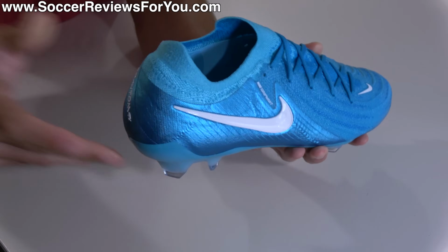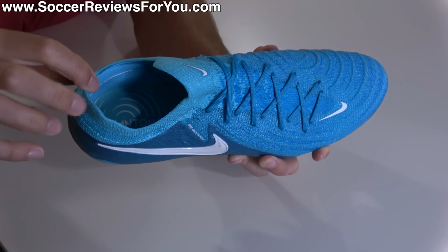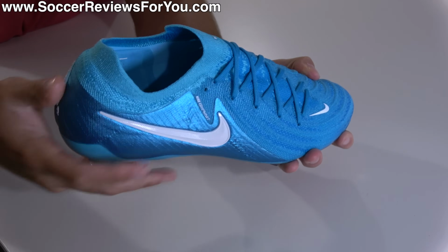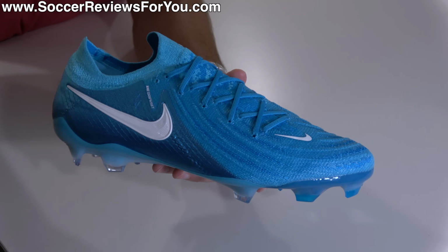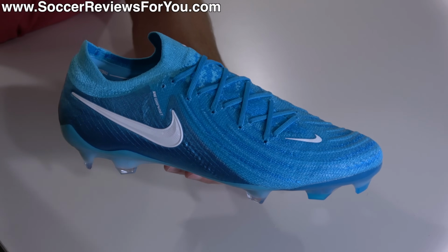The heel construction, while again technically the same as the mid-cut model, because of the bigger opening due to the low-cut design, I think it's just going to be more comfortable for the vast majority, where you have this softer upper section, which is something that Nike seems to be doing a lot lately with their higher-end football boots, making this a little bit closer to a lot of the pro issue stuff.